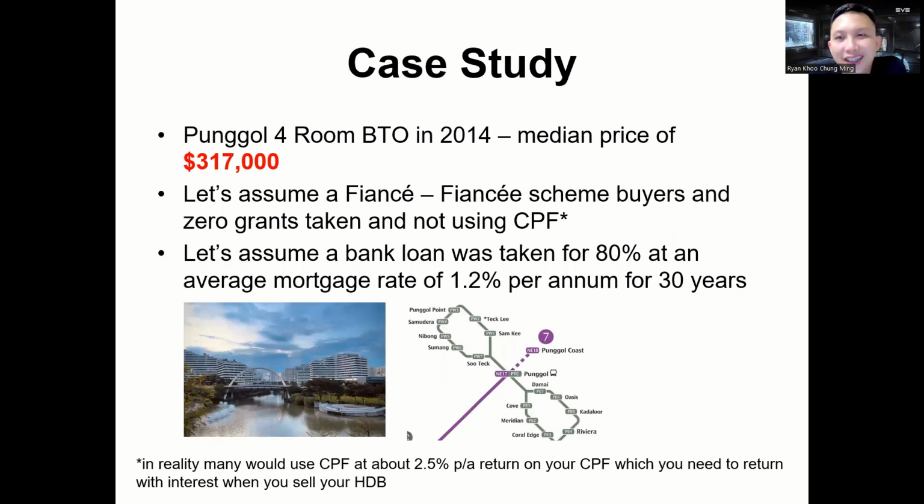Okay, so this case study, I'm going to use Punggol. Okay, why Punggol? Because Punggol is again something very common. If you're within 35 to 40 years old today, I mean, high chances are that you got a BTO in Punggol, right? Okay, not necessarily. Okay, Punggol was quite hot those days. So you got a BTO in Punggol, 4-room flat, right? And those days I checked the data. The median 4-room flat in Punggol those days was 317,000 median price. So you would have bought a BTO, you got the ticket and bought a 4-room flat for 317,000.